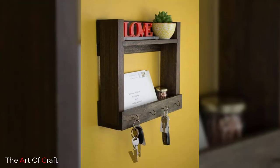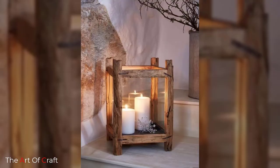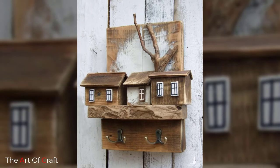Today, we are going to talk about wooden decor and furniture ideas. So you believe you can't make your home fascinating by adding some wood home decor into it? If that's the case, then you have probably never seen a live edge acacia console table.